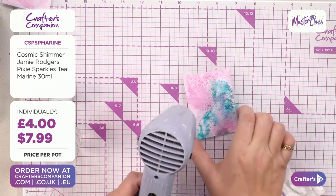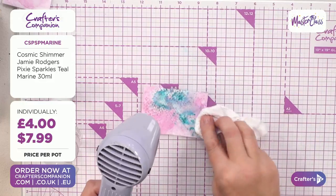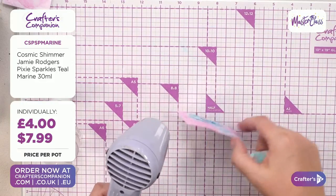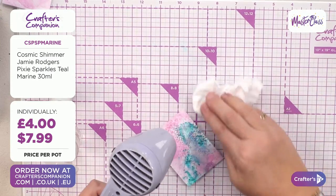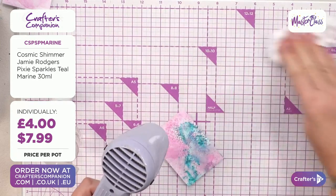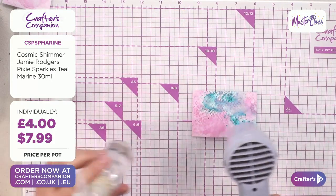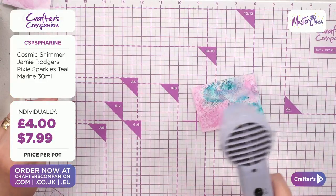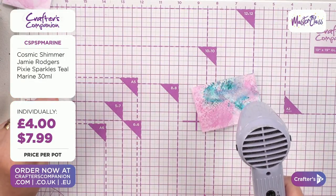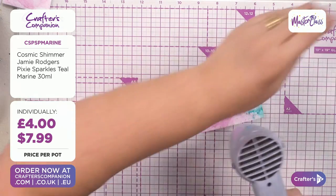All right, so I'm just going to dry the rest of it. Again, if it starts pooling, just dab the edges, and dry the back as well. And then we're going to do a bit more over the top of it. I've not finished yet. So a few more layers on the top yet, but we do need to make sure that that is dry. Okay, so I'm going to put the lid on my sparkles before I have an accident, because I don't want that everywhere. And again, I've used the tiniest little bit there.